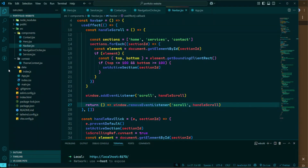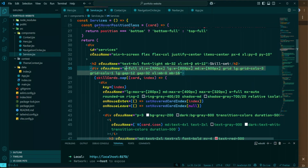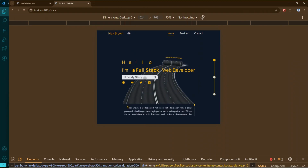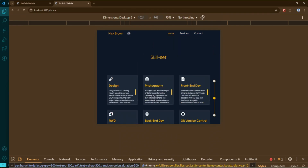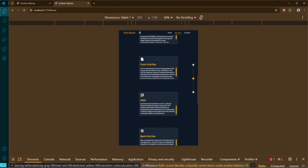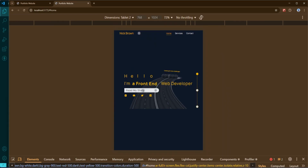So let's go to the services section. Let's increase it slightly, make it 850 pixels. So now as you can see, the problem is fixed. All right, so I think that on desktop screens, everything looks good. And now we can check the project for tablets. So as you can see, for both tablets, the project looks pretty nice. Now let's move on to the mobile screens.